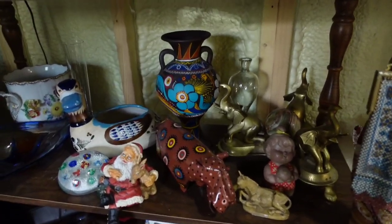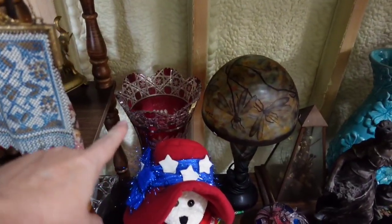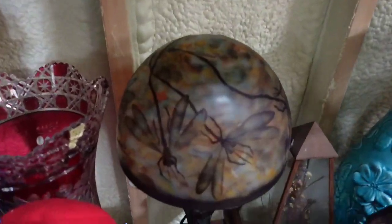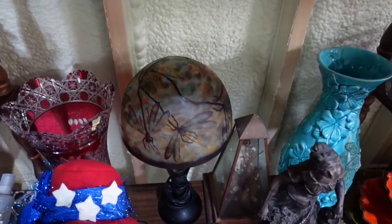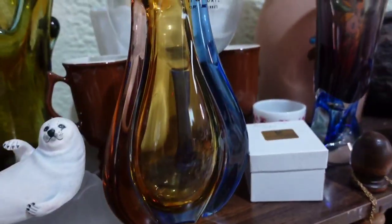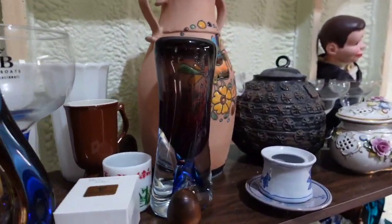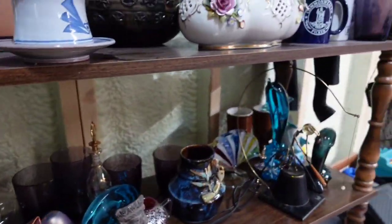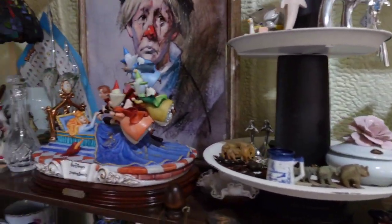And then most of the items that are on my shelf here, you can see this is a vase worth about $2,000. This is a dragonfly lamp that Jocelyn Crazy Lamp Lady got me, and she got this on auction for me. And then some of these nice glass pieces were also from online auctions, as well as these high-end flapper purses. So most of the stuff you see here on my display shelves did come from auction.